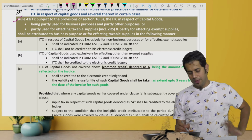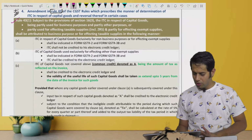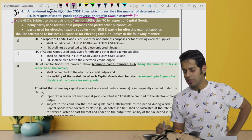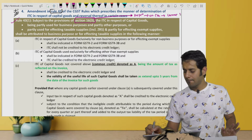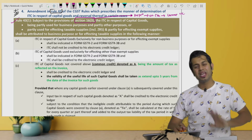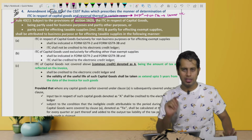Rule number 43. I hope the screen is properly visible. Okay, now it is visible. Subject to the provisions of, subject to what, sir? Subject to the provisions of section 16 subsection 3. What is section 16 subsection 3 telling? It says if you are taking depreciation on capital goods under the Income Tax Act, you cannot take input tax credit on such capital goods. Subject to the provision means if you have not taken depreciation on the tax component of a capital goods under the Income Tax Act, then please follow this particular sub rule.